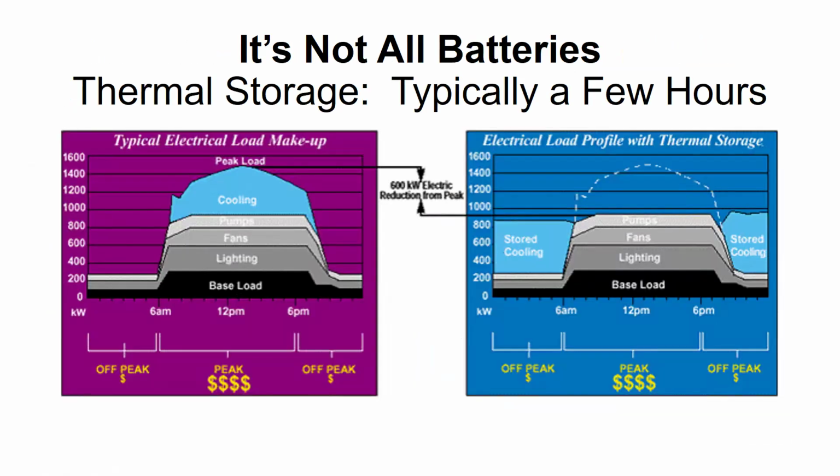It's not all batteries. I've said this a couple of times. I'll keep saying it. Thermal storage is a tremendous resource. This is an example of an ice storage air conditioning system in a large commercial building. The graph on the left shows the loads of a typical commercial building, with base load for all the security systems, lighting during the day, the fans for the cooling system running mostly when people are in the building. And then on a hot day, the cooling load piles on top of that.